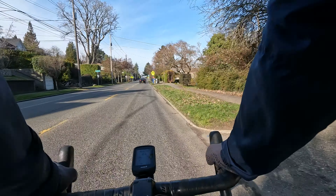So you can look out for the signs for Seward Park Avenue. We have a nice descent here all the way down to the park. So now in the drops, that's definitely the way I recommend anyone to do their descents. It actually took me a while to really learn that this position is safer and faster and more fun.